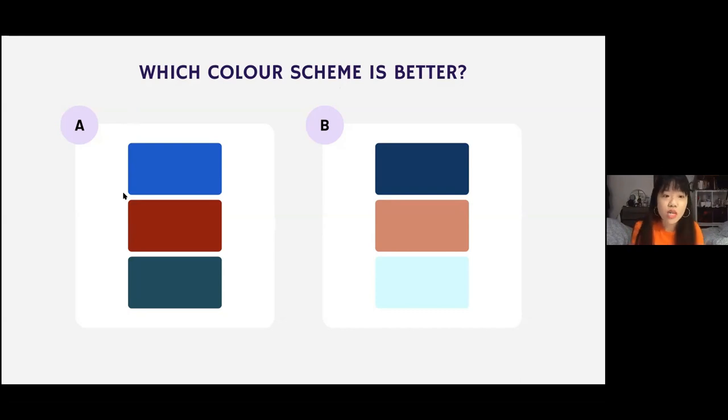Does anyone who chose A want to share why you chose A? By the way, being able to communicate why you think something is better than the other is a key skill that a designer needs to have. So you can try. It's a very simple exercise. Does anyone want to share why you think A is better, for the 31% of you?